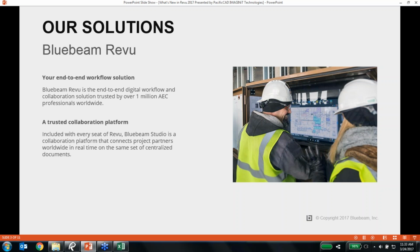Built into every seat of Revu is Bluebeam Studio, a trusted collaboration platform that connects project partners worldwide in real time on the same set of centralized documents. It's that single source of truth that you need to make sure that everybody is working with the most current information.